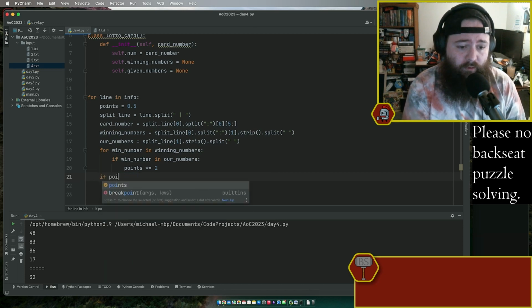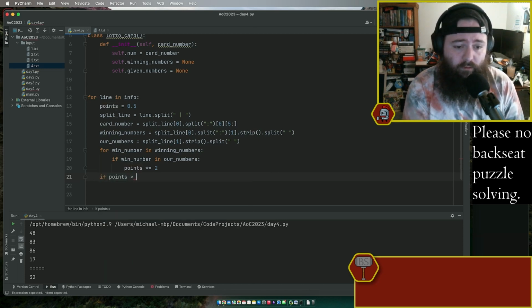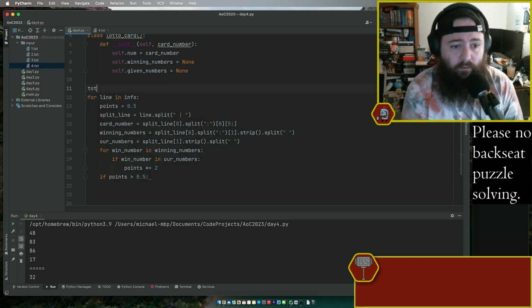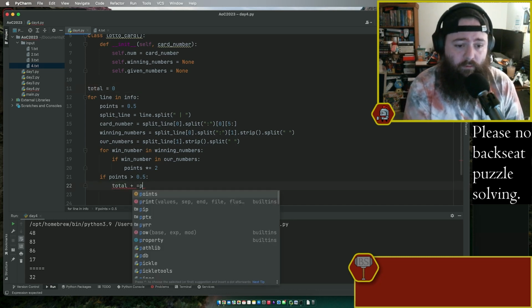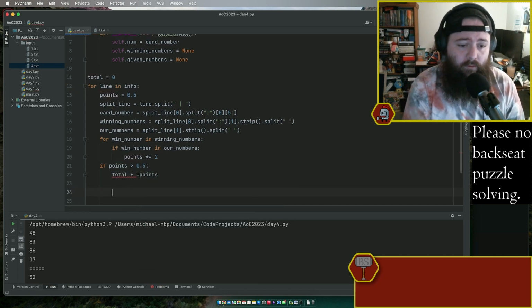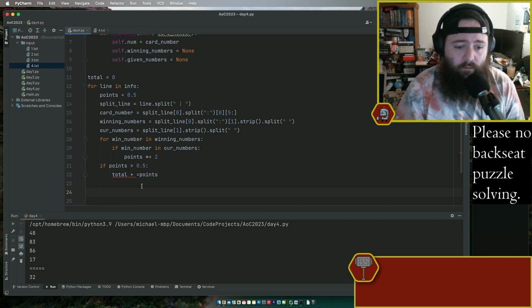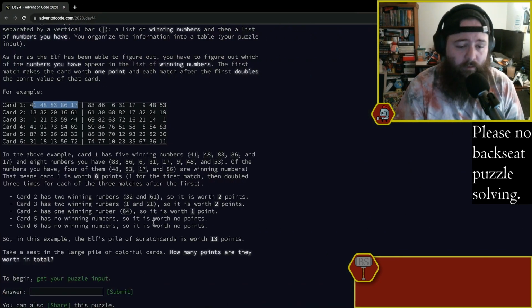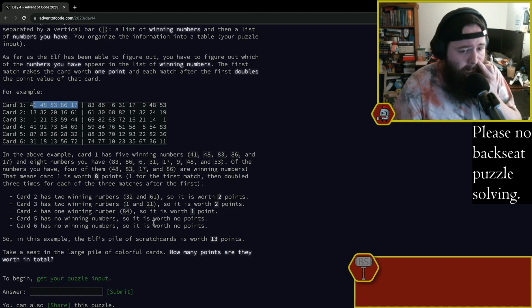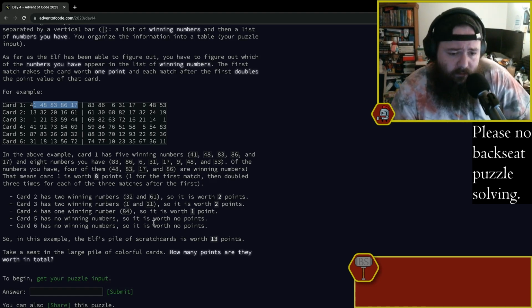Then if points is greater than 1/2, then total plus equal point, and then print total. 13. Yeah. Okay. I think that's it.